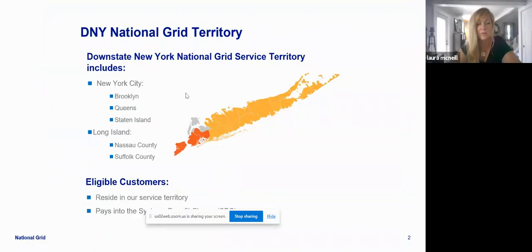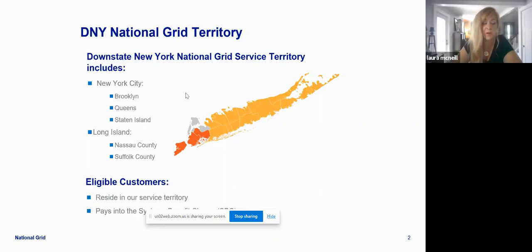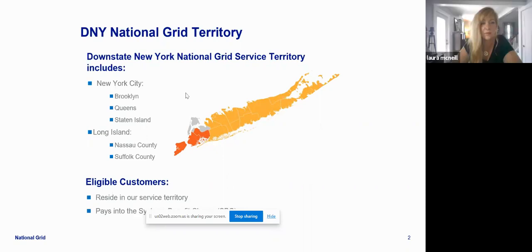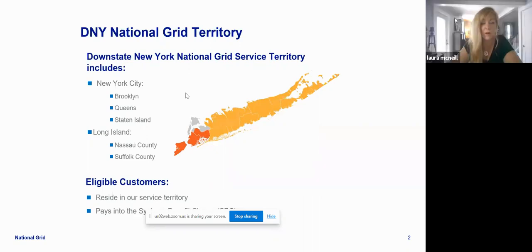Just a little idea of where our service territories are. We're trying to address some of the most common questions that we get from customers: who's eligible, where does National Grid downstate New York work? We only have the gas side. The electric is supplied, as you know, by the bills that you get in the mail, by PSE&G and Con Edison, if you're in the Queens area or Staten Island. This gives you an idea of where we are prevalent. We do have some upstate territories, Massachusetts, Rhode Island, but for our talk today, this is the most important.